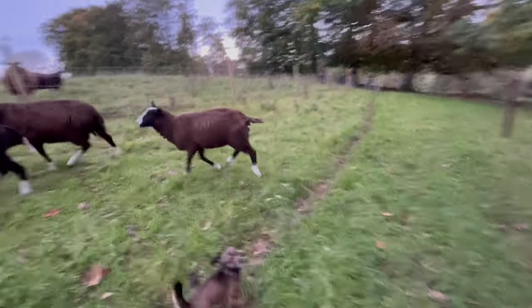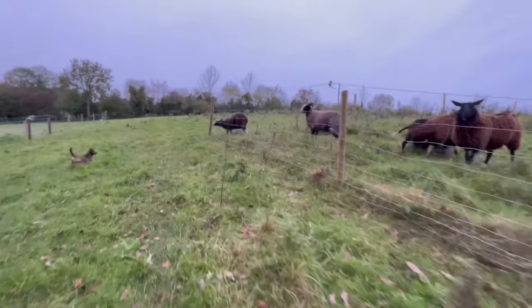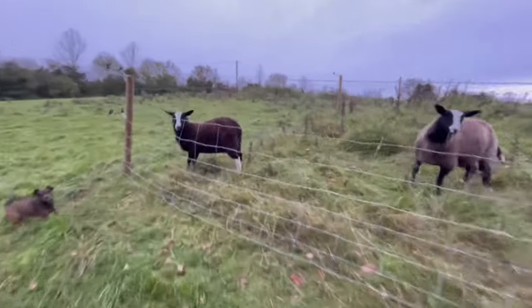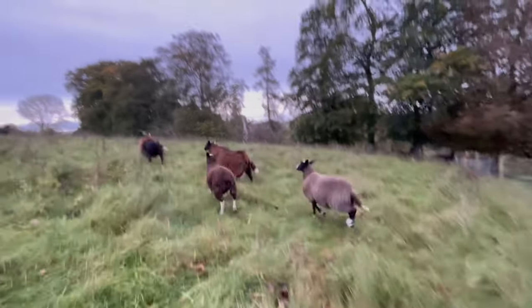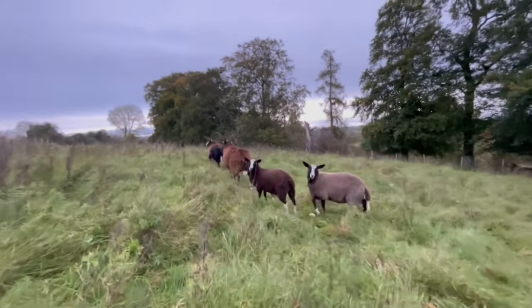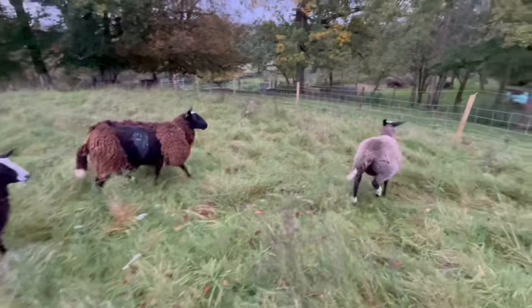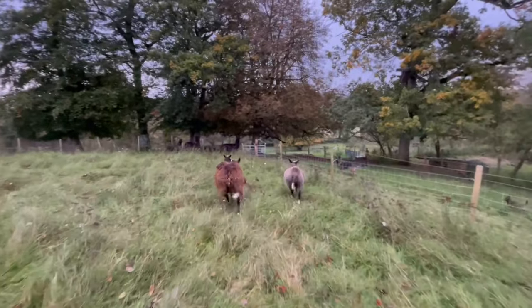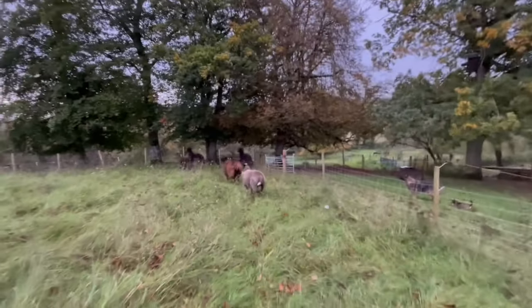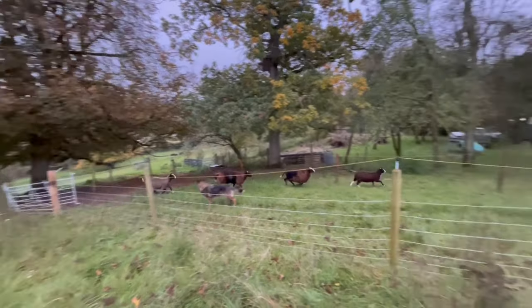Leave it, Inca. Come on, babies. Maybe I've got to herd you. No, no, no. Now, atta girl. Go on. Come on. You're going the wrong way. Go on. Brindle, leave it. There we go. Leave it.